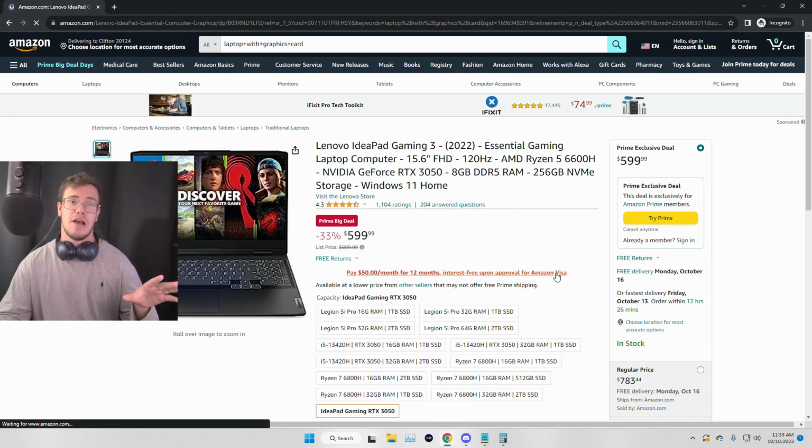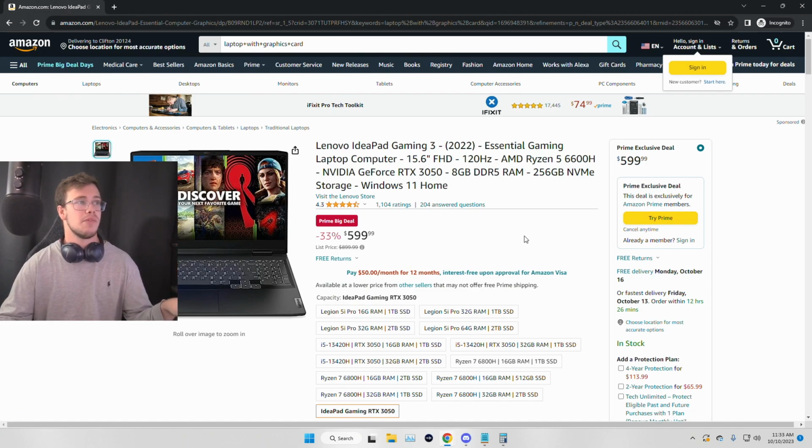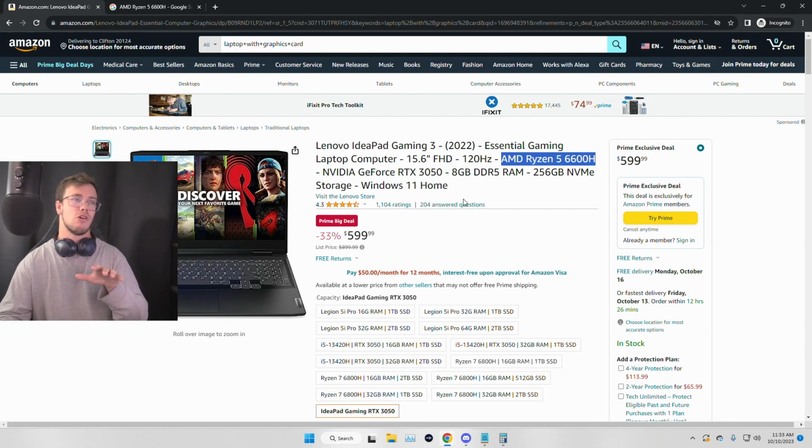If you are looking for a laptop though that's a little bit more powerful, with a little bit more things you want to do with it, we of course have this laptop here from Lenovo. This actually has a Ryzen 5 6600H. This is a 6-core 12-thread CPU. I was pretty sure it was. Usually I remember every CPU I look at.